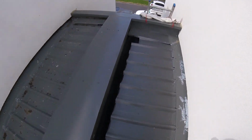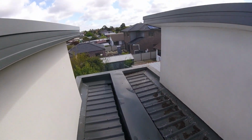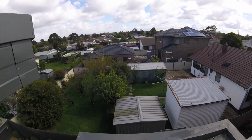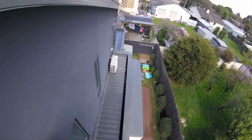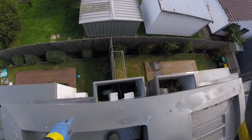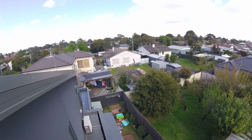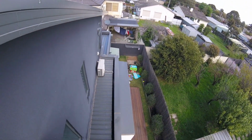These are the largest brush that we can use for a box gutter, and we've basically done that right around the property. So we've put them in right along all the guttering, and then also, if you notice here, in the downpipes, so they cannot nest in there. It is an ongoing problem for a lot of people in Melbourne.